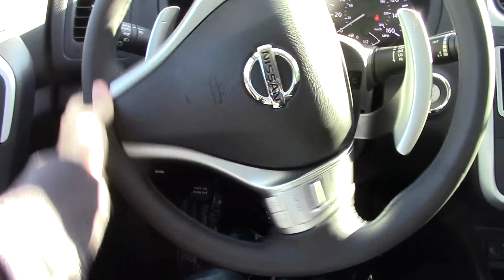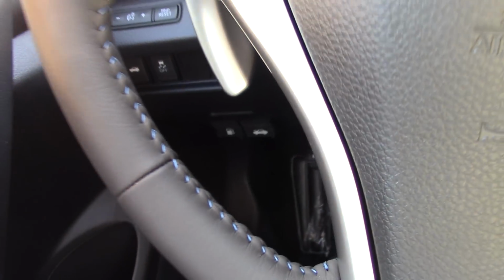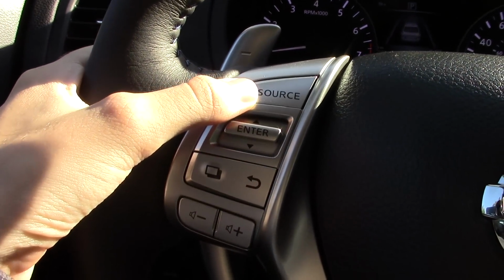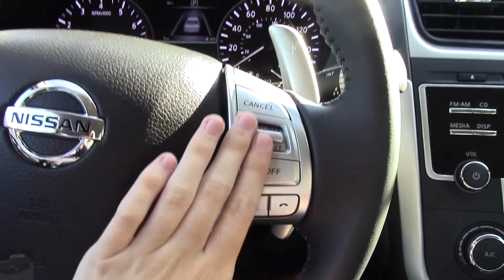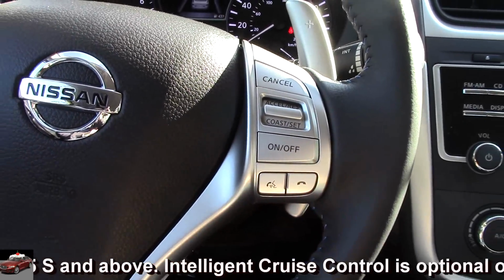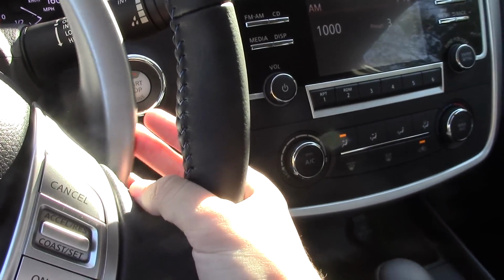The SR and up gets this nice 3-spoke leather-wrapped steering wheel. Our model also has blue color contrast stitching. The left side of the wheel controls the multifunction display and audio controls. Nice silver trim. The right side has cruise controls and phone controls. I'm sure you've noticed by now these large column-mounted paddle shifters. They come on only the SR trim levels.